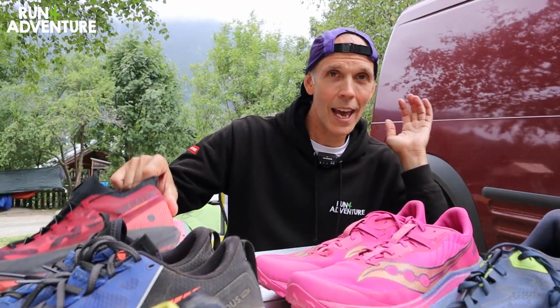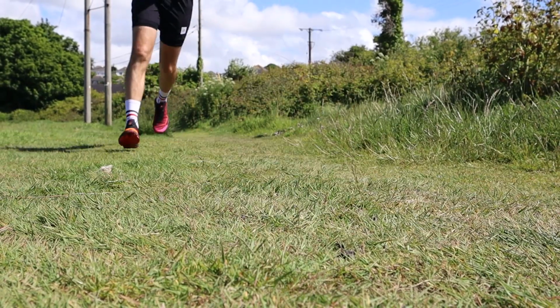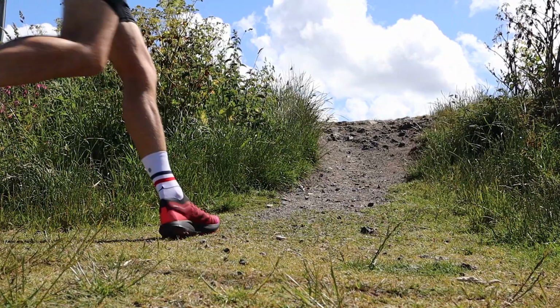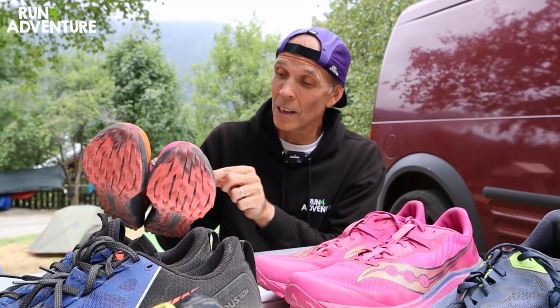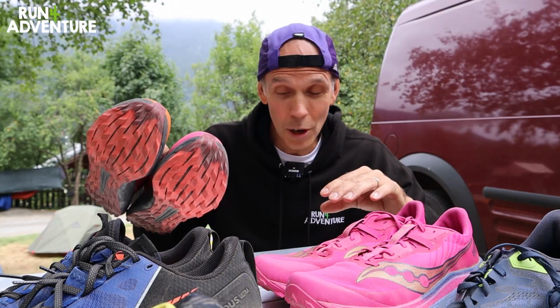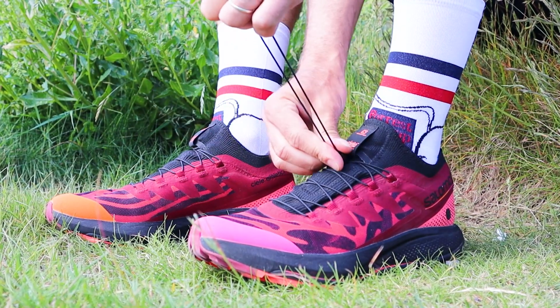So the first pair is the Salomon Pulsar Trail Pro. Really enjoyed how the midsole felt cushioning the rocker and how the plate performed, but it's gonna be the first shoe to go because I don't find the upper overly comfortable. The lace eyelets dig into the top of my foot a bit and I do find it quite hard to get a good lockdown around my midfoot. So unfortunately, that is gone from the equation.